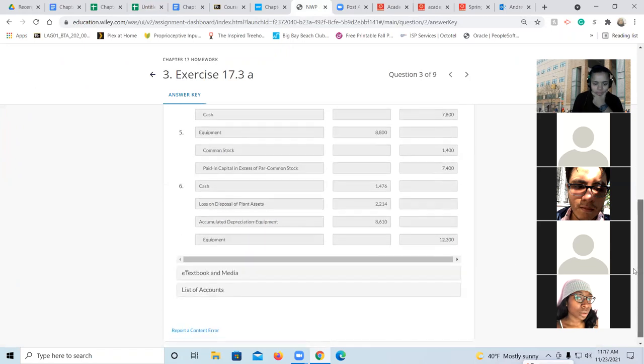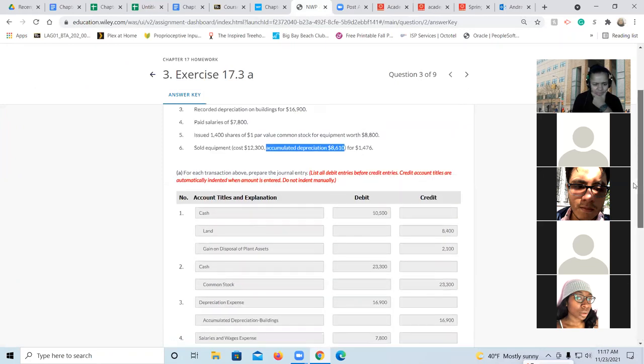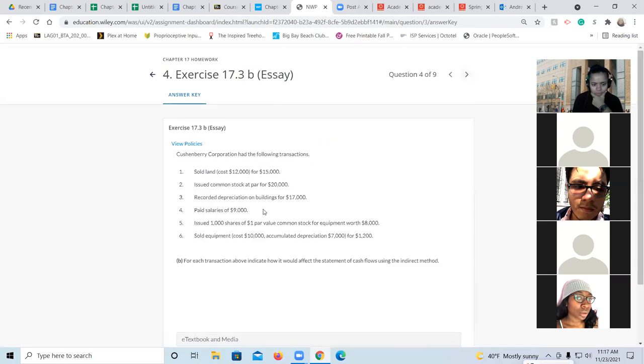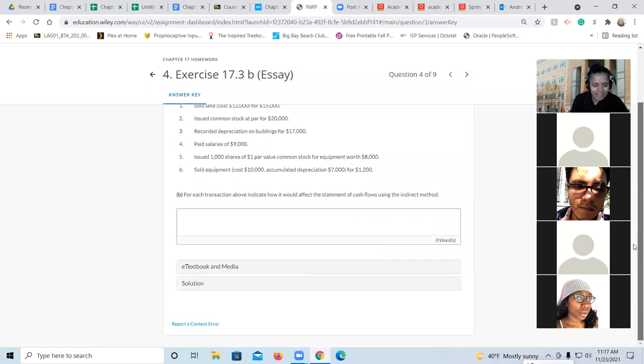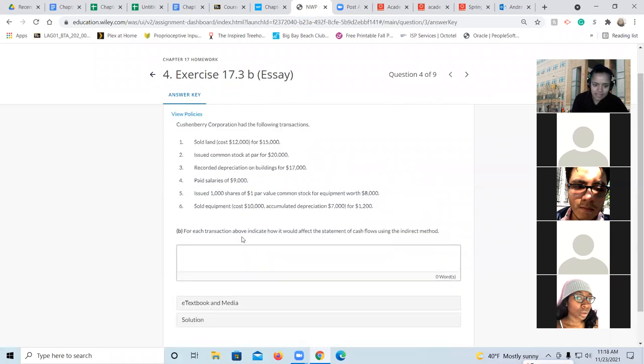Now we come to part B, unless somebody else has something else they want to ask me. I think there's a part B. Maybe it's question 4. Yeah, okay. So this is the same scenarios. For whatever reason, I guess they can't do algorithmic numbers on the essay part. So you're not going to see the same numbers as before, but it's all the same transactions. And what they're asking is for each transaction above, indicate how it would affect the statement of cash flows using the indirect method.